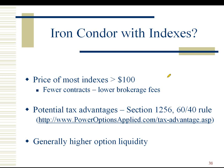And again, I have the website where you can go read up on the tax advantages. Actually, it's trading spreads. It's not just Iron Condors, but if you trade spreads with broad-based indexes, there are some tax advantages. And with indexes also, there's very high liquidity. Lots of people trade these, so you don't have as much of a problem with the bid-ask spread and low open interest as you do with stocks and ETFs.